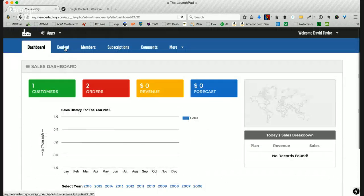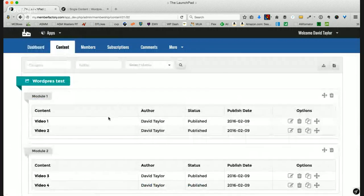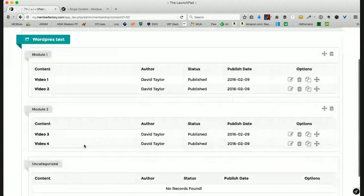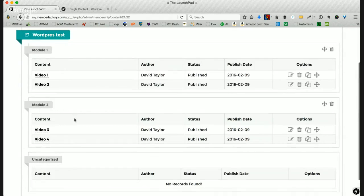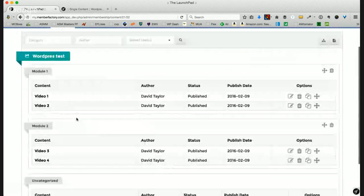And let's look at the content. Okay, so I've got video 1, video 2, video 3, video 4. And I've separated them into modules. So module 1 might be, for example, getting started. Module 2 might be advanced content, something like that. And you can put as many different modules as you like, depending on how your videos pan out.